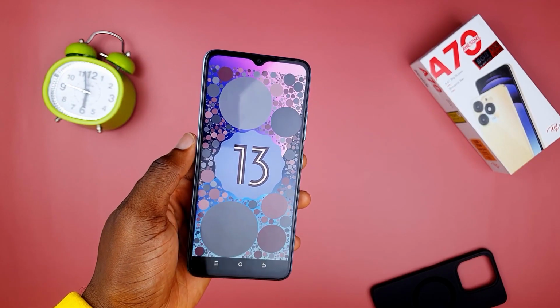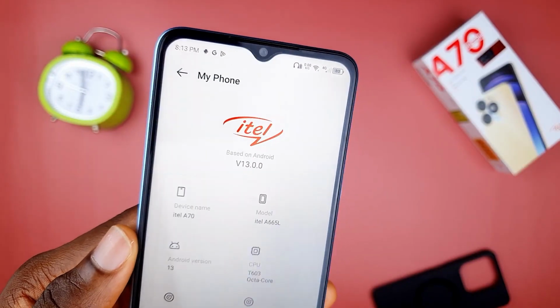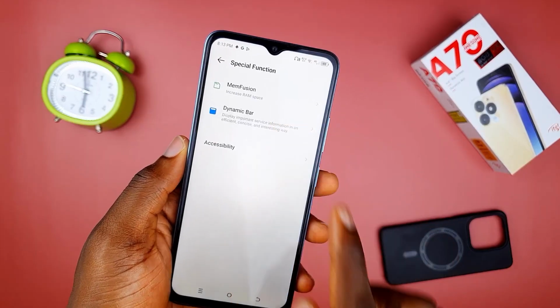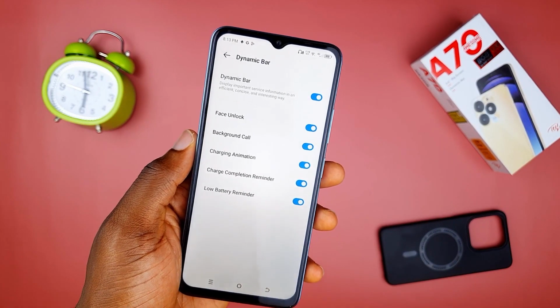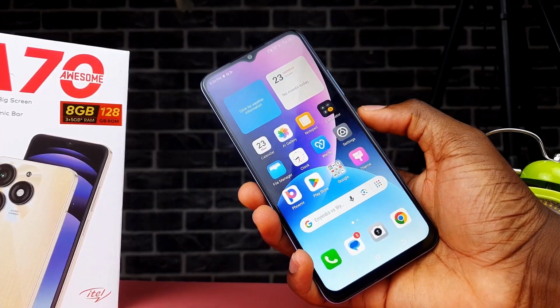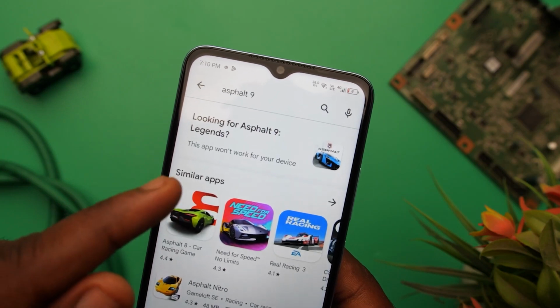The software of the itel A70 is based on Android 13 Go Edition, which is a lightweight version of Android designed for low-end devices. The phone runs on itel OS 13, which is a custom skin that adds some extra features and apps to the phone. The phone also has a side-mounted fingerprint sensor for security.